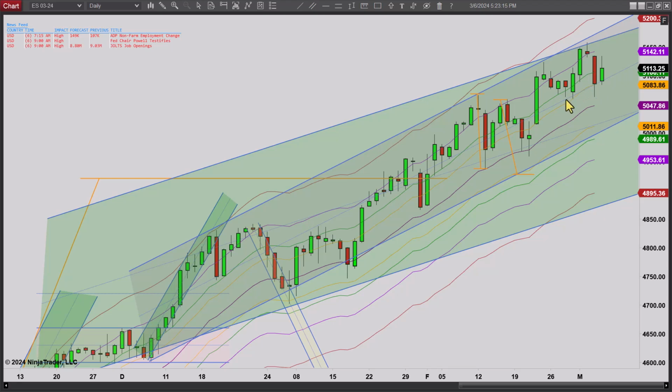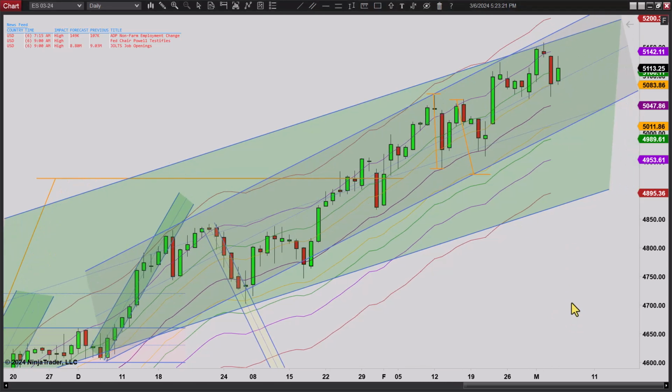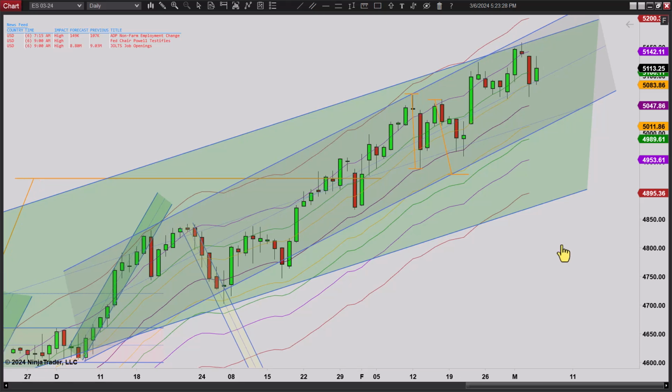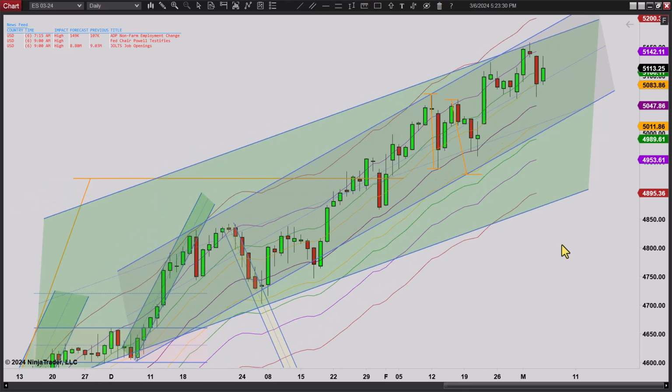Notice we are bouncing off that midline still, but we're overdue, so we may turn back down finally here and get some more down movement. We'll see. We could go straight back up tomorrow. This market doesn't want to go down, and generally you don't see more than a couple of down days in a row, and then it's rallying. So, but we'll see what tomorrow brings.